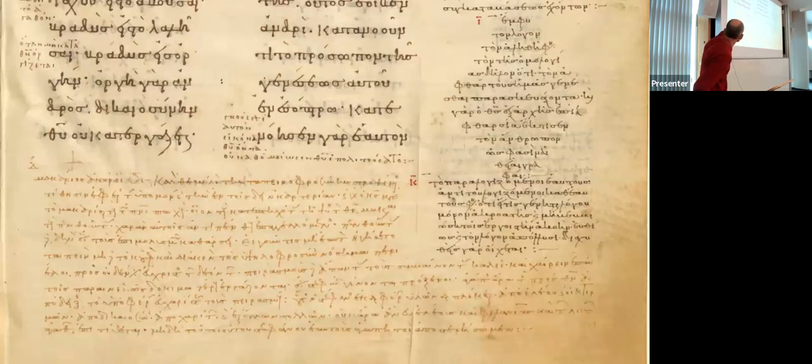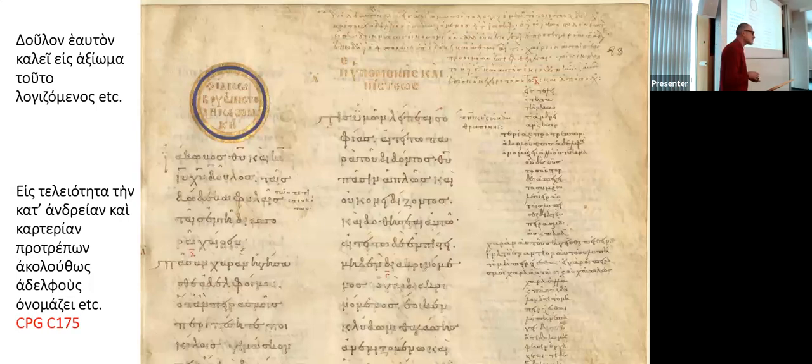In other words, here is another example of these additions. And here the difference in ink is very noticeable. See how much darker the ink of the older commentaries is. In other words, we have got one scribe copying biblical text with some commentary, and then another one coming a few decades later and adding extra commentary.